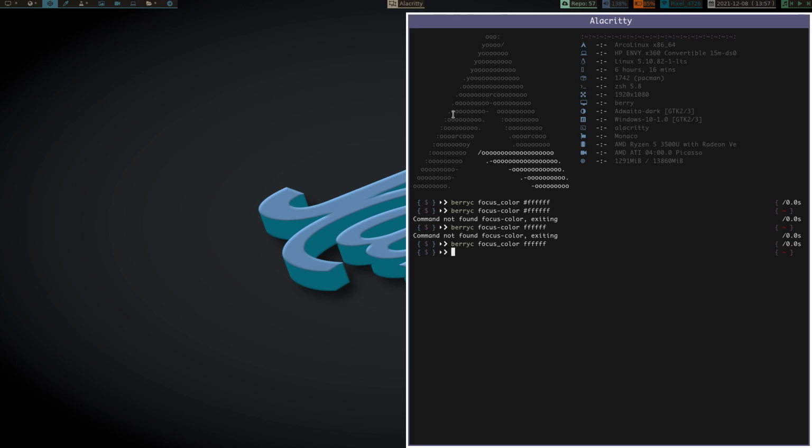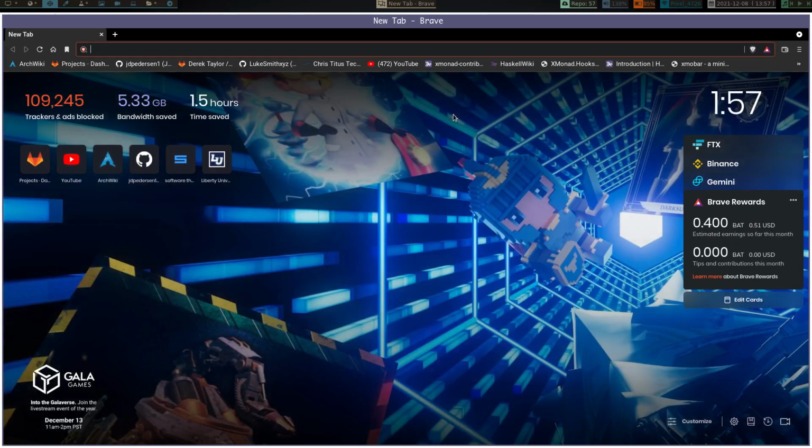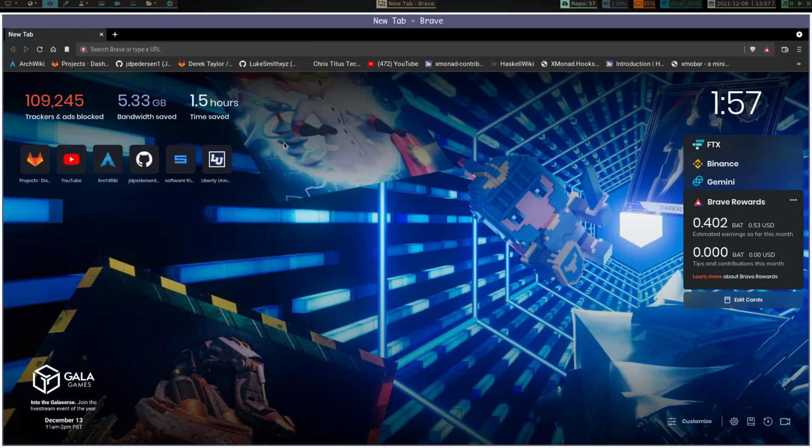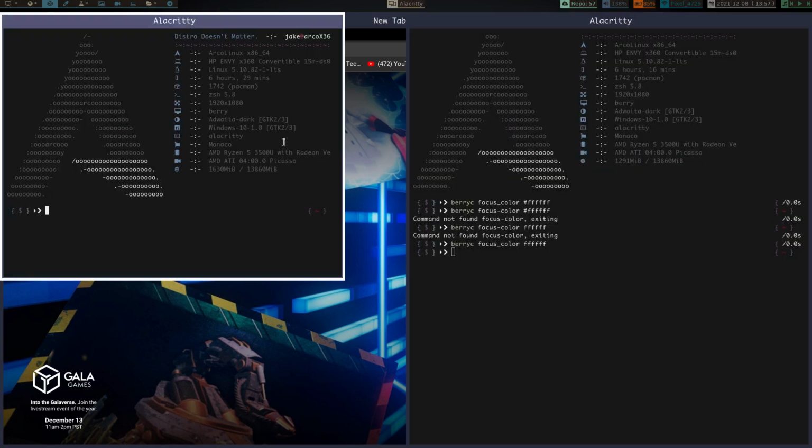So all this stuff you can do on the fly just using that berryc command. So you can have your configuration file set up exactly how you want it. You can launch your windows, and then if we launch another one here, you can see that the focus border color goes between them, and it's just using that berryc command to change where your window launches, the size of your window if you want to change the size of your window, or I mean, you got the key bindings to do all that. It's really cool. It's really simple, and so far from what I've used on it, it works extremely well.